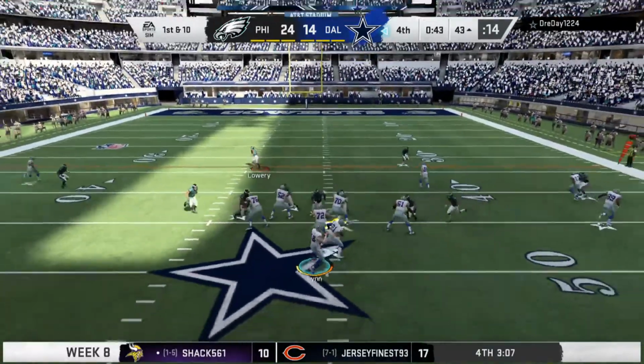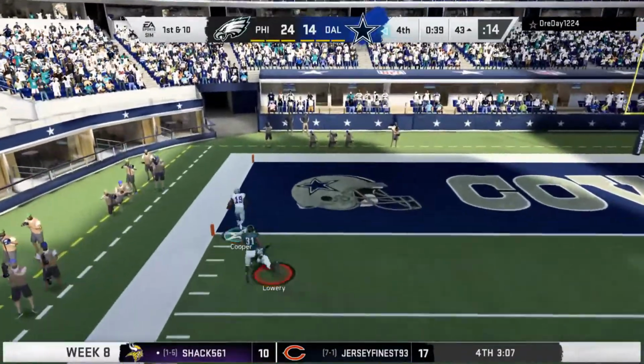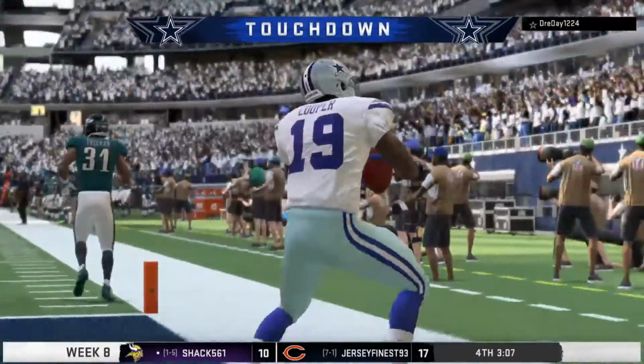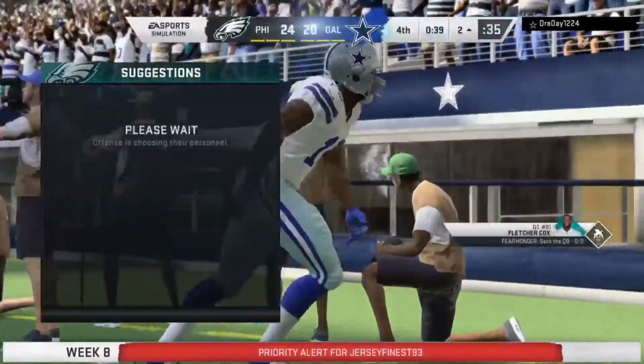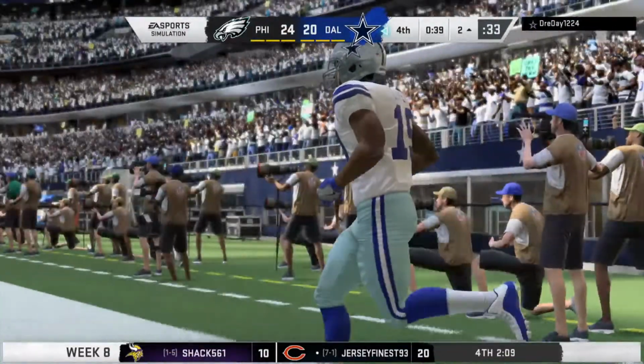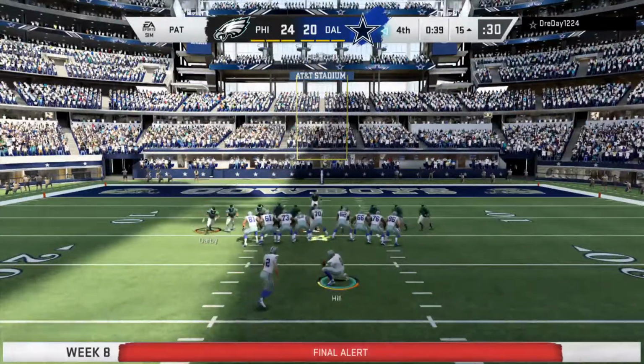Off the play fake. Lynn, he's got a man, complete. It's Amari Cooper. And he'll take it into the end zone for a Cowboy touchdown. Amari Cooper, his 2nd touchdown of the game, his 3rd on the year, as they are now just an extra point away from making this a 3-point game.